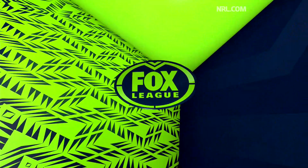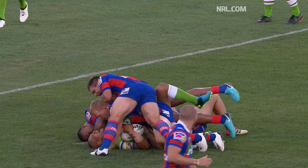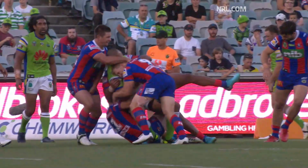Oh, he's just bent that back. You don't want to see that. It's his right leg here. Gets stuck underneath Fitzgibbon. And oh, yuck.